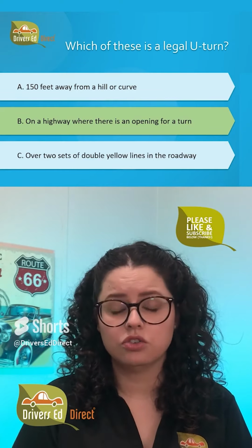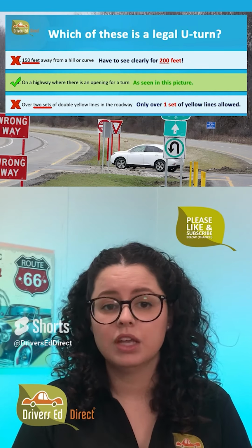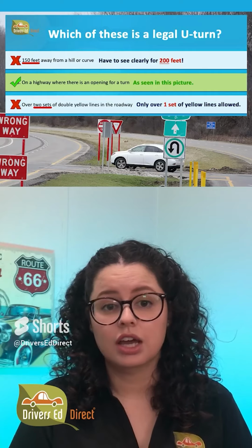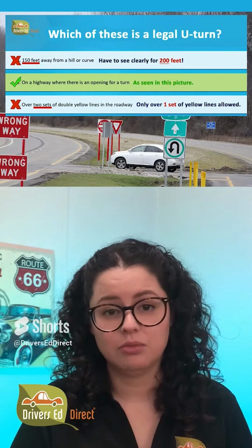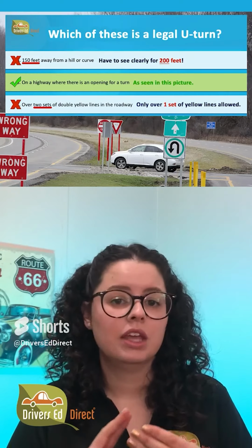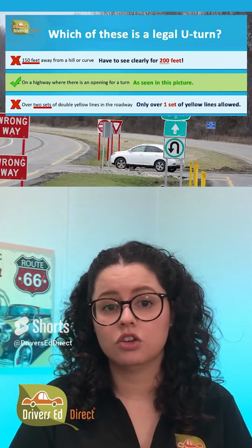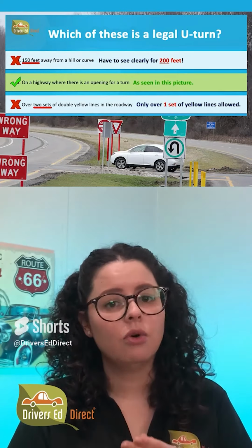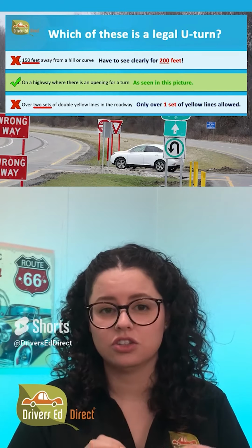You can make a legal U-turn, 1, across a double yellow line when it is safe and legal. 2, in a residential district, if there are no vehicles approaching you within 200 feet, and whenever a traffic sign protects you from approaching vehicles. 3, at an intersection on a green light or a green arrow, unless a no U-turn sign is posted. And 4, on a divided highway only if an opening is provided in the center divider.